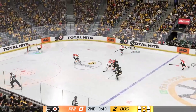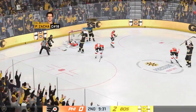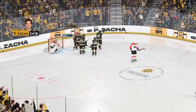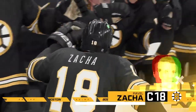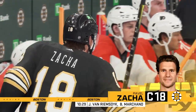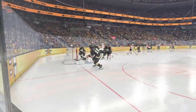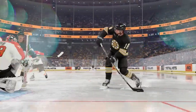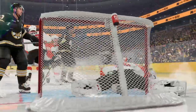Boston's in on the offensive attack now. A chance in front, and he shoots! Scores! They came, they saw, they took advantage of the rebound and scored. Advantage of a fortuitous rebound, and you have to be able to smell it and sniff it out because he has great hand-eye coordination to be able to pick that one up and put it in the back of the net.